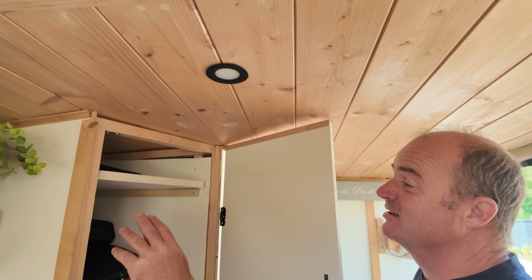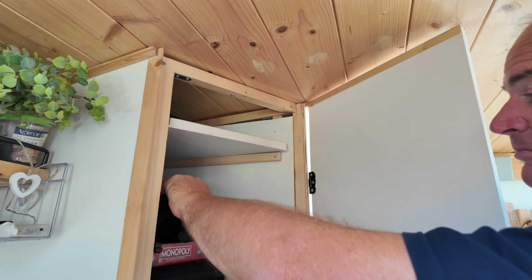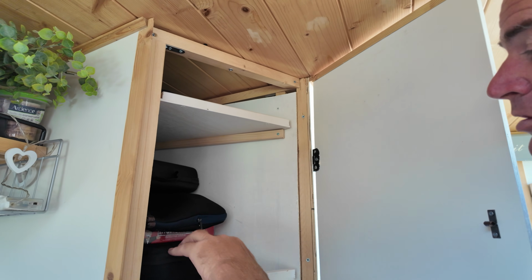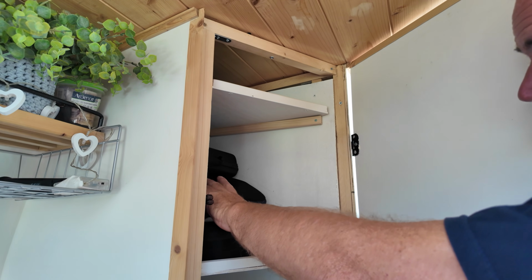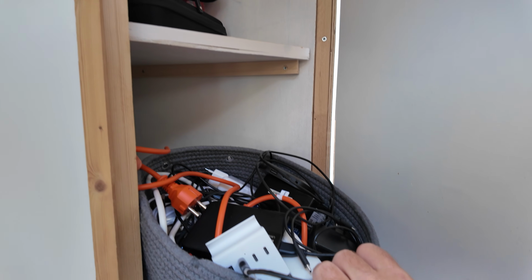What we keep in here basically is our MacBook. We have all the drones and chargers, and the GoPro. Monopoly snuck in there too, and a few games. Here's our basket of goodies, all electrical stuff.